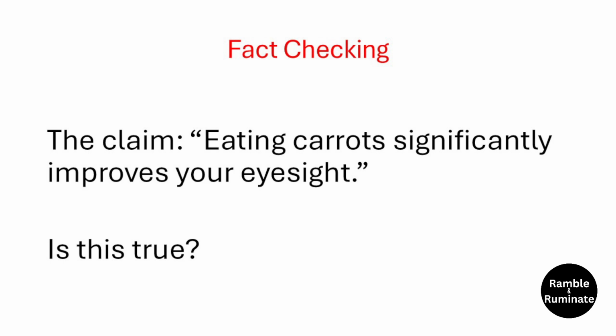So, did you do it? Excellent. So let's go through it together. So what did you find? Does this claim that eating carrots significantly improves your eyesight hold up to scrutiny?